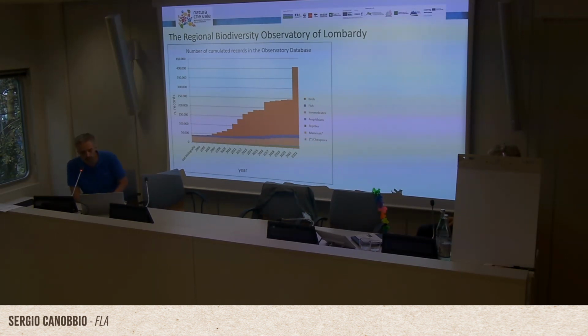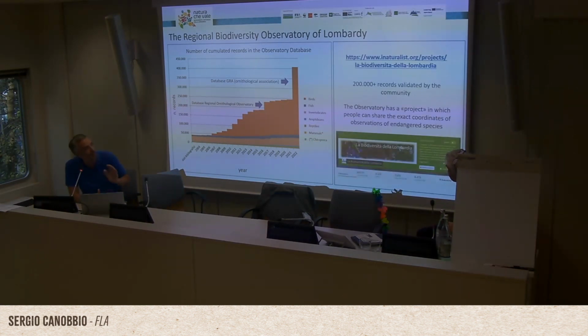This is the number of accumulated records in the observatory database. Of course, bird life is the main field. Birds are a sort of flag species that attract monitoring, and we've got so much data because many different databases have been merged, and now we've got all this quantity of data.